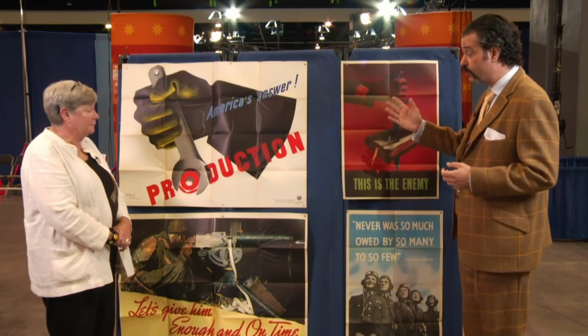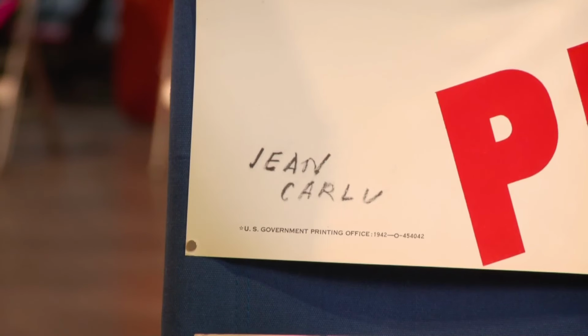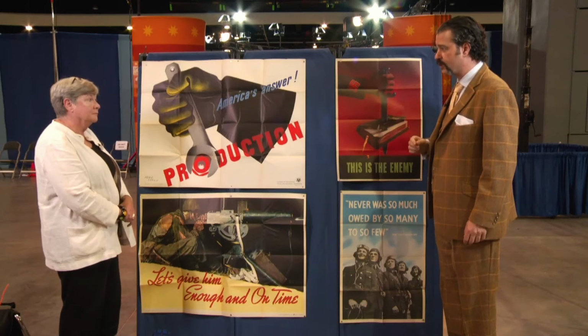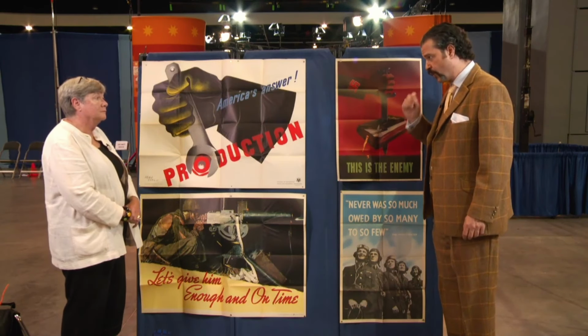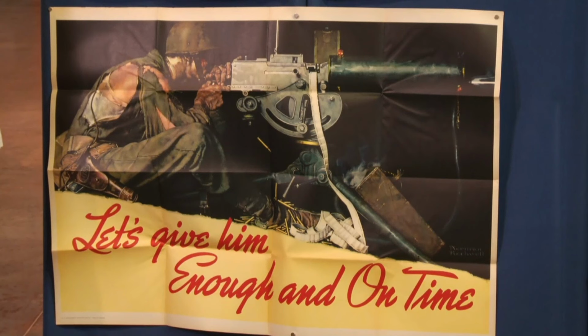Among the selected posters, 3 are American and 1 is British, with 2 signed by famous artists. The one on top is Jean Carlou, who was in fact a French artist working in America during the Second World War. Interesting to note, as a graphic designer, he only had 1 arm. Out of the 2 American posters signed by famous artists, one features a powerful design, while the other depicts a war-weary machine gunner. Whoa.